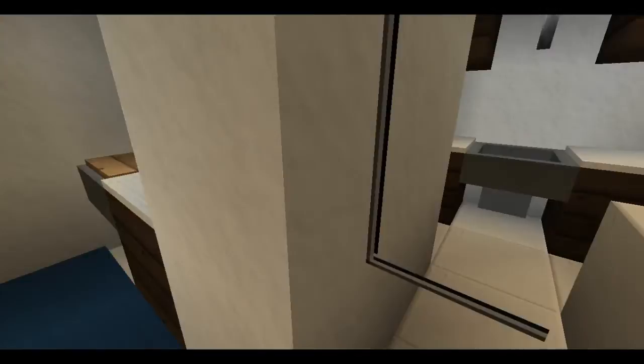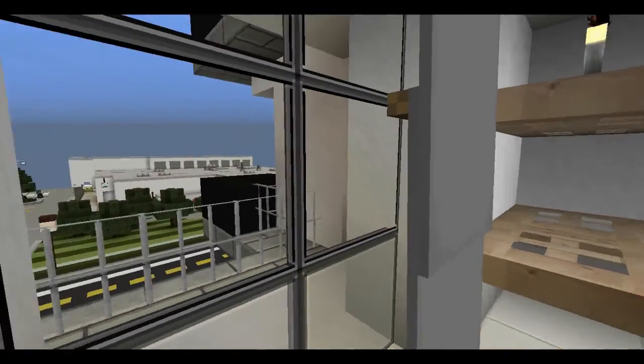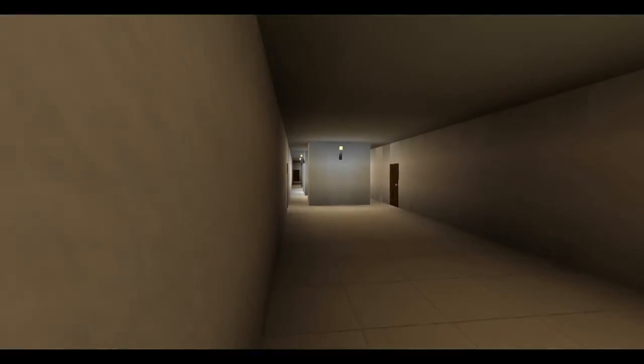Here we have the bathroom, I believe. Yep. Which is pretty much your standard bathroom. Little storage nook, and another way out onto the balcony. So let's just take a look-see here.